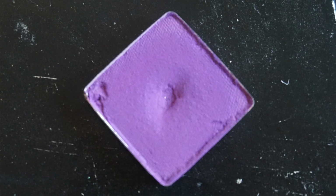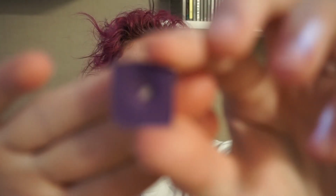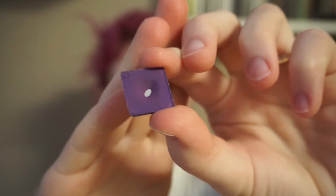In January I used the ABH Riviera in the shade Kings, and I had a dip on it when I started. This is what it looked like before February started, and there's a tiny pan in it, and I've expanded that pan. Come on, there. I am working just in the center, so I'm expanding the pan and getting the sides done.